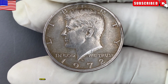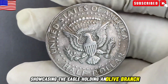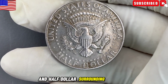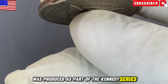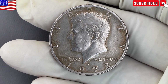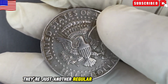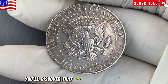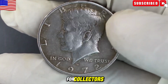The reverse side features the Great Seal of the United States, showcasing the eagle holding an olive branch and arrows, with the words "United States of America" and "half dollar" surrounding the image. The 1972 half dollar was produced as part of the Kennedy series, which began in 1964 after President Kennedy's assassination. These coins were minted in large quantities, and you might think they're just another regular issue from the US Mint. But if you dig a little deeper, you'll discover that this particular coin has some unique features that make it a sought-after piece for collectors.